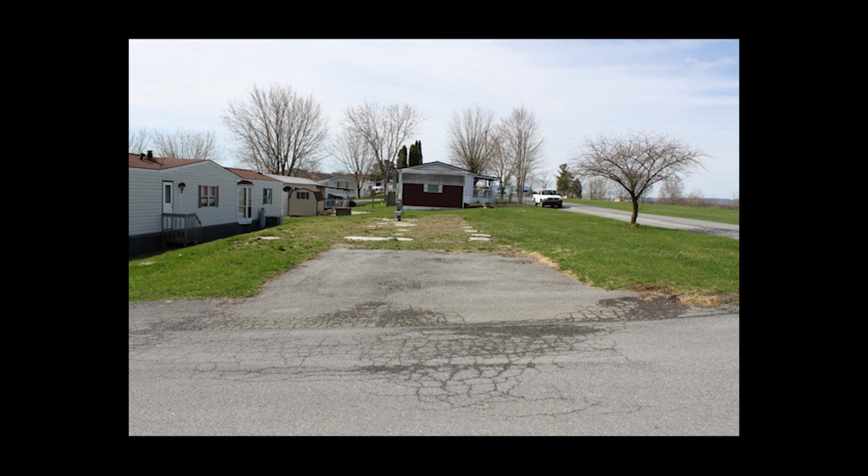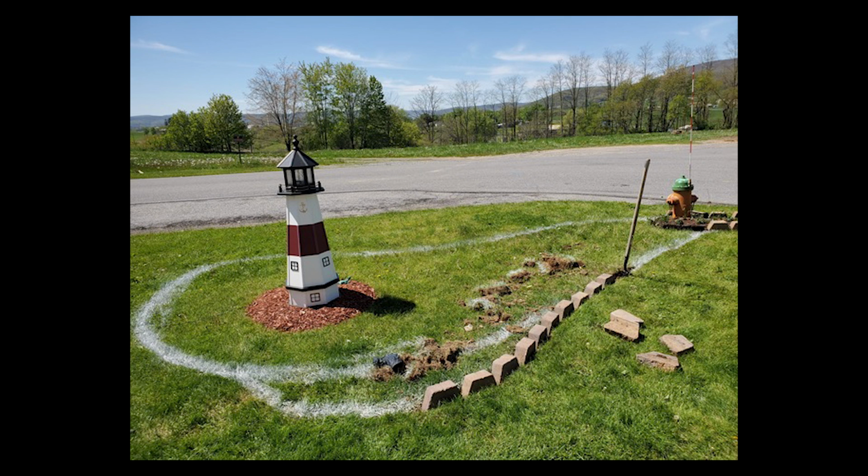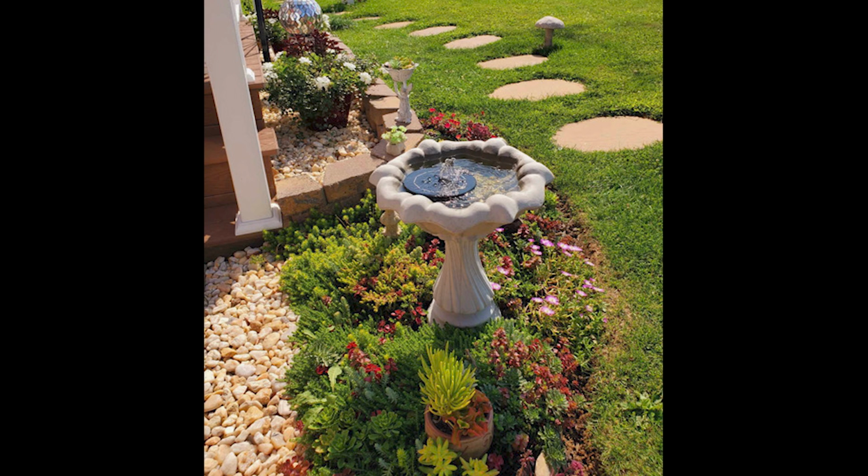This is the 10th and final set of photos for this video, and you guys aren't going to believe this one. I really, really like this one. This is from Bonnie. This is actually in a mobile home park in Martinsburg, Pennsylvania, at Zone 6B. She has this corner lot and jumped right in and started putting in bed spaces and really started to improve this corner lot very, very quickly.